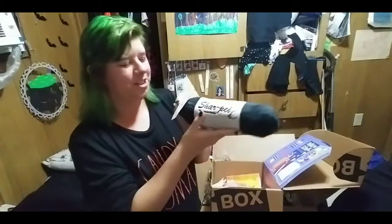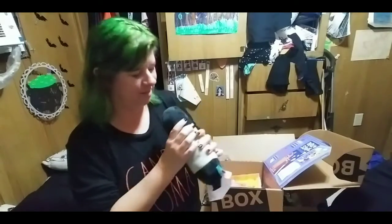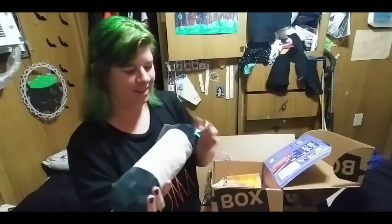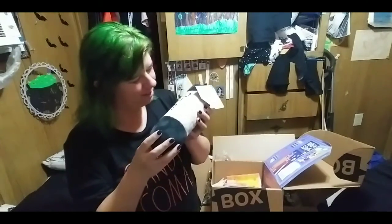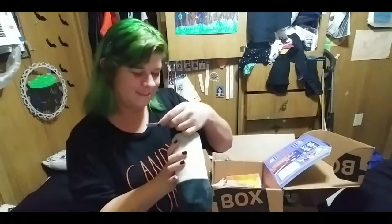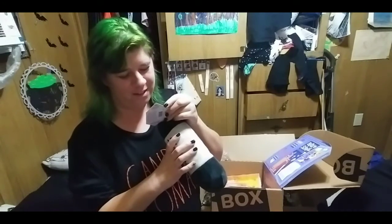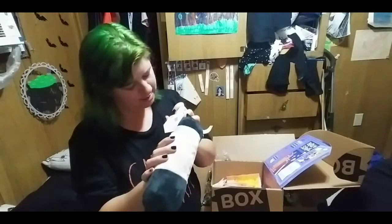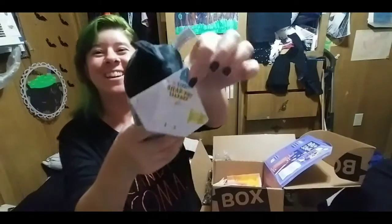Oh, then we got a Sharpie marker toy. Oh, this feels really thick. This is supposed to be a Sharpie permanent marker. Oh, that's so cute. And it's a grunt squeaker and a packed with fluff toy. So nothing special inside. Oh, it's a fortune teller tag.